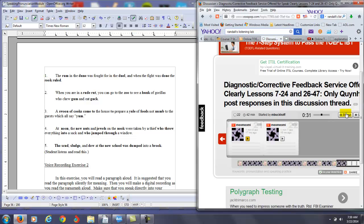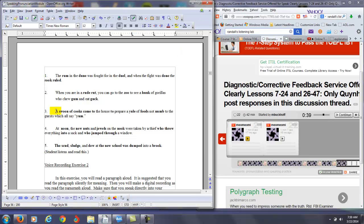A school of cooks come to the house to prepare a jewel of food, not numb, to the guests who all say yum. Yeah, that should be who. You're right, not which, because guest is a person. But let's look at the first word here, a swoon. A swoon of cooks come to the house to prepare a yule of foods, not numb to the guests who all say yum.